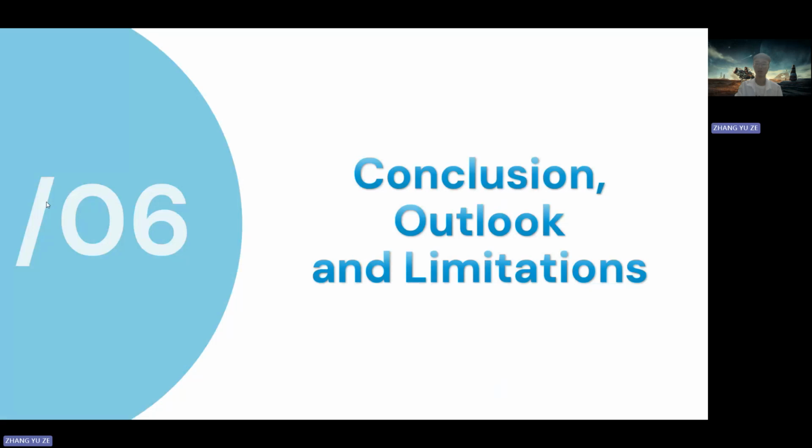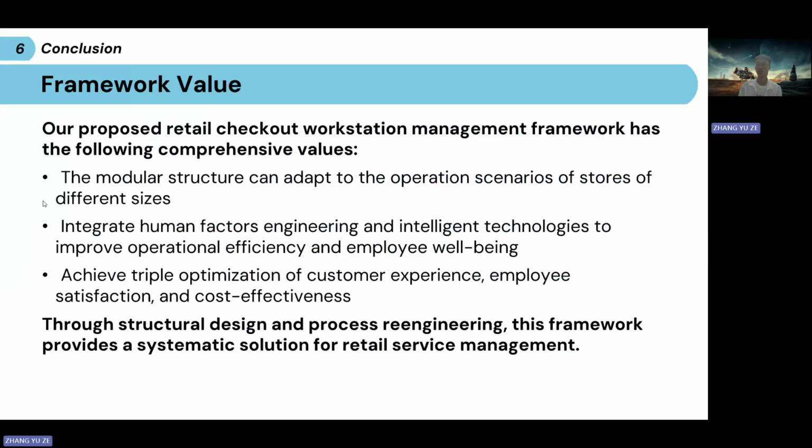And conclusion, outlook, limitations. Our proposed retail checkout workstation framework has the following comprehensive values. The modular structure can adapt to the operation scenarios of stores of different sizes, integrate human factors, engineering, and intelligent technologies to improve operational efficiency and employee well-being, achieve triple optimization of customer experience, employee satisfaction, and cost effectiveness through structural and process re-engineering. This framework provides a systematic solution for retail service management.